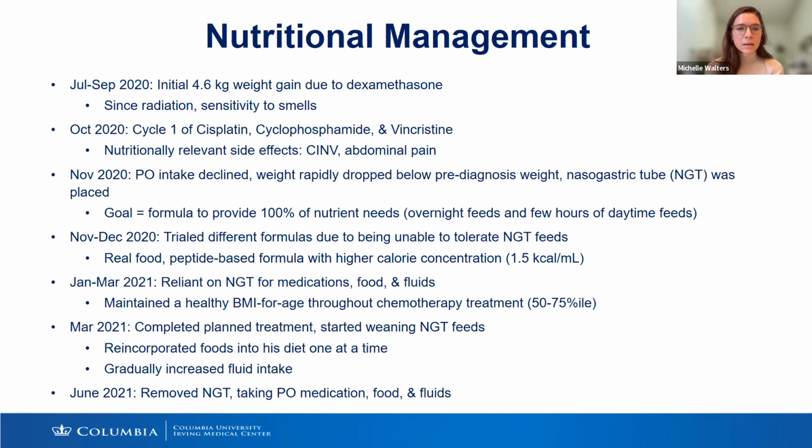Ultimately, his ability to take food and fluids really declined to the point where not only did he lose the weight that he gained with the steroids, but he dropped a little bit below his pre-diagnosis weight. So we decided to place a feeding tube. We placed a nasogastric tube, which is essentially a tube that goes from the nose into the stomach.